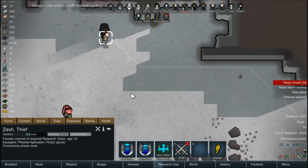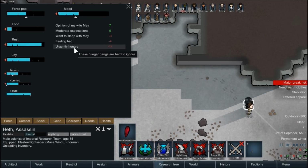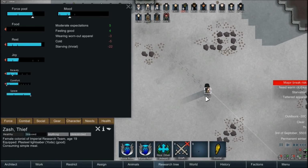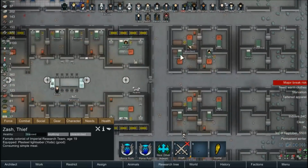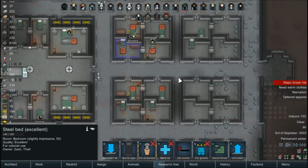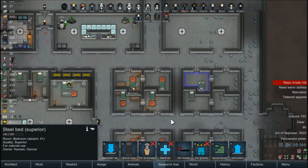Caravan 1 has arrived, and they are going to be very hungry, I imagine. Actually, I thought they'd be hungrier than that. I thought they'd be starving, but no, they're just urgently hungry. Urgently hungry, and Zash, you're actually starving. Okay, but it's trivial, so it doesn't matter. Let's see, this was Zash's bed, so let's get that set for her. Zash, there's your bed. And did we have any unknown beds? Just this one, so this is going to be the new character's bed. Karwan, or something like that.